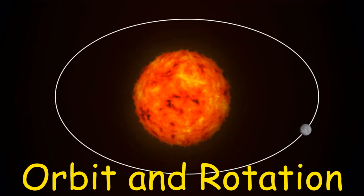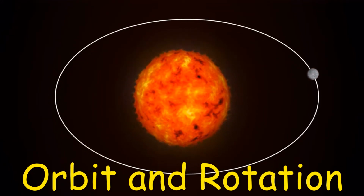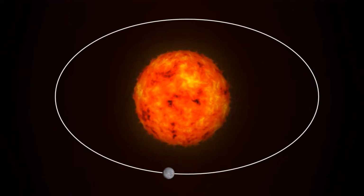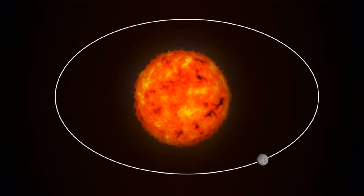Mercury's highly eccentric, egg-shaped orbit takes the planet as close as 29 million miles and as far as 43 million miles from the Sun. It speeds around the Sun every 88 days, traveling through space at nearly 29 miles per second, faster than any other planet.